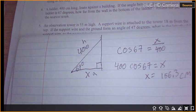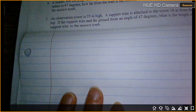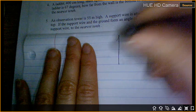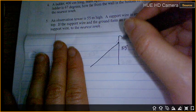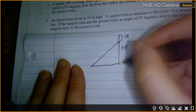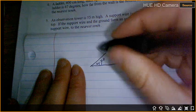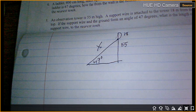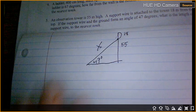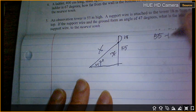All right. Number 5. This is the one I had the most questions on while you guys were working on this on Friday. An observation tower is 55 meters high. So that's the tower, so that's 55 meters. Okay, a support wire is attached 18 meters from the top. So I want to go down 18. If the support wire and the ground meet at an angle of 47 degrees, what is the length of the support wire to the nearest tenth? Okay, so if I did not attach it right at 55, but I attached it 18 down, what does that mean this length is right here? 37. We had to go 55 minus 18 to get this side.